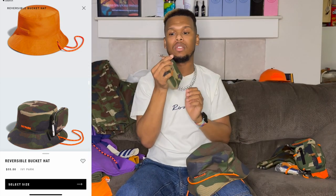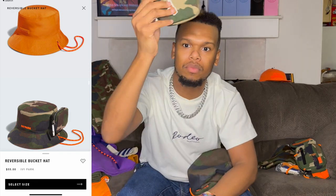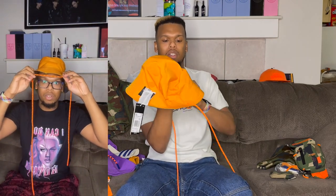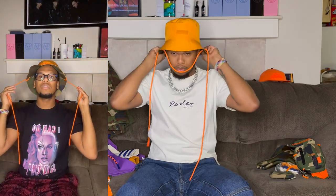This is actually a whistle. So it's actually a whistle. You need a call if you need to go somewhere. But you can turn this inside out, and you will have, boom, your bucket hat, just like this. So it's a cute little bucket hat moment. And this is a small medium on my head.